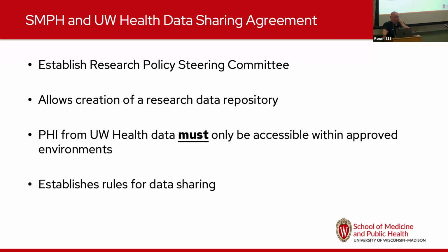There was an agreement with UW Health that PHI must only be accessible within approved environments. We're still working on that, but that is what we're working towards, Platform X being one of the primary places where we can put that PHI right now. And we established rules for how we can share data.